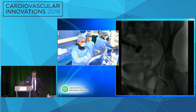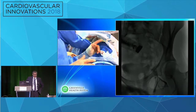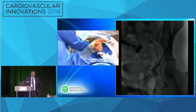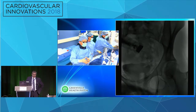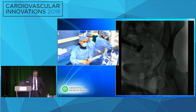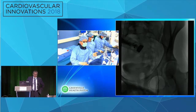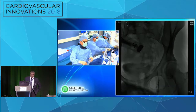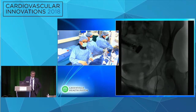Please share your thoughts. So what we're trying to do is, if we can get in this little profunda branch here, then that looks definitely where we want to go. And then we'll walk up and stay medial to our reference wire that we have in there with our first sheath. And if we can stay medial to that, then I think we have a chance to orient ourselves where we want to go.